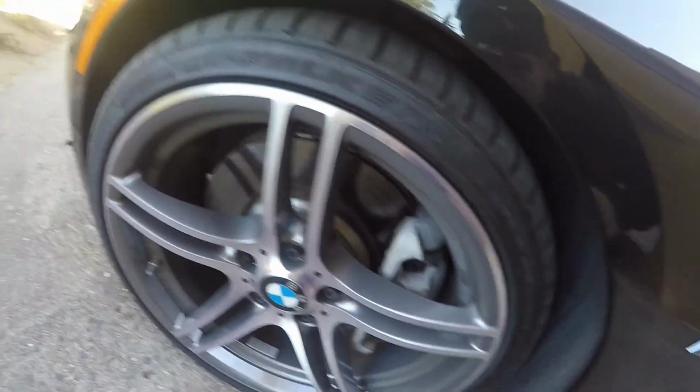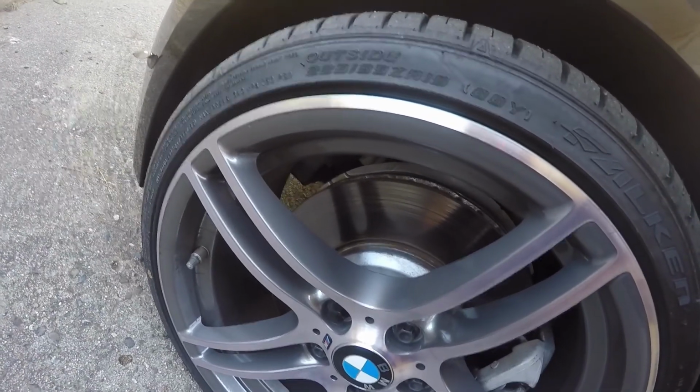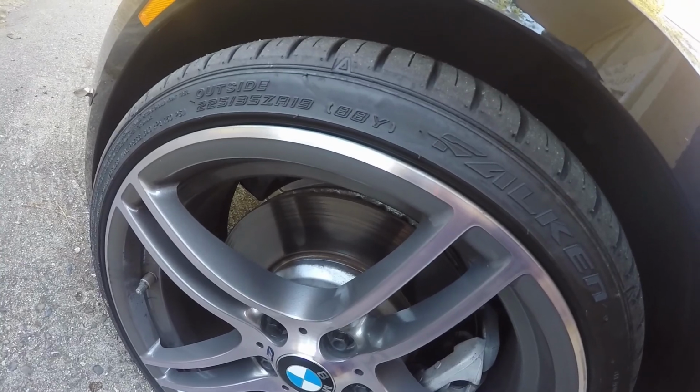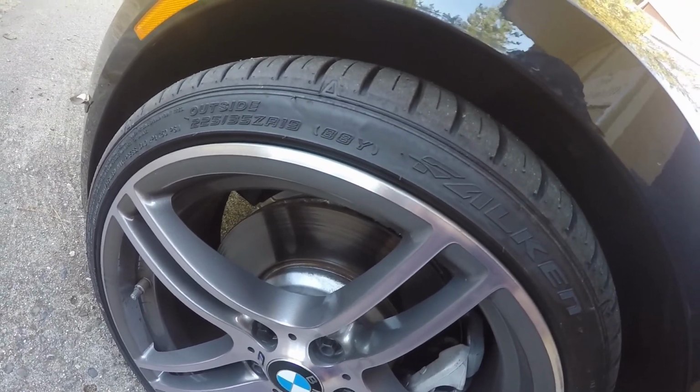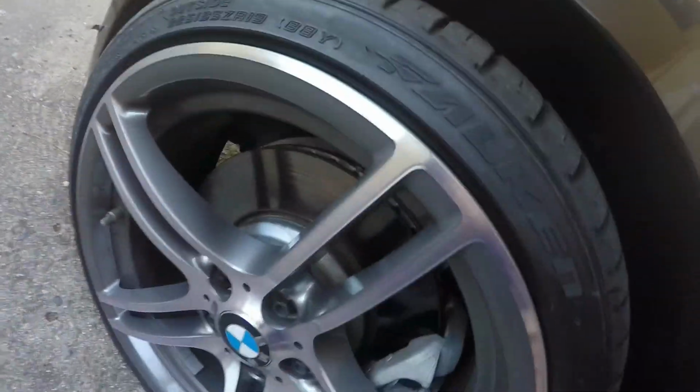Looks like some Falken 225/35 R19 88Y. These are the Falken Azenis FK510.